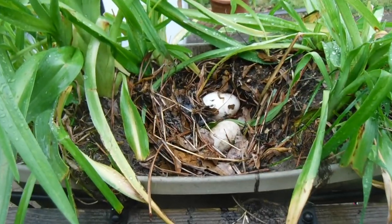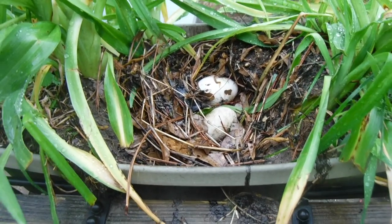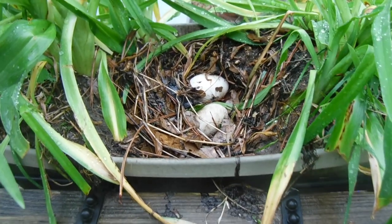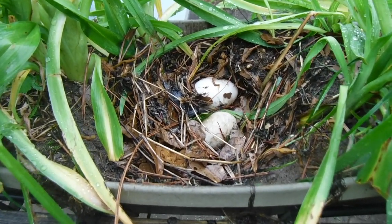She is a determined girl, I can tell you that right now, because she's had a lot of failures this year, but we'll talk about that in just a second. But I just want to show you right now what it looks like. That's pretty cool, I think. She's getting set up again. So she'll probably have 10 eggs, probably another 8 days at least before she'll start sitting on them. I don't know if she'll get as many as she had before or not, but we'll see.